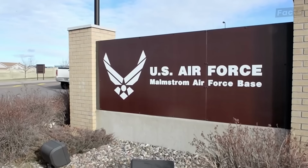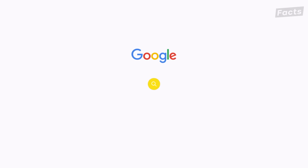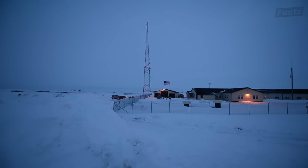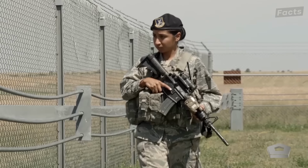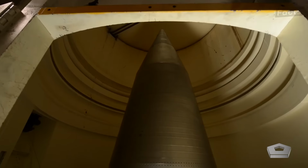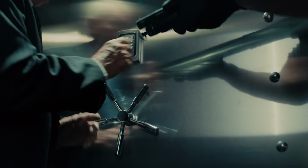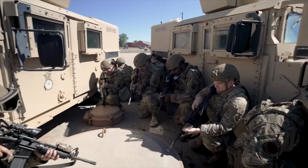But what's even more surprising is that the general locations aren't a secret. You can pretty much Google it as though you're searching for an ice cream shop, and they'll pop up, just like that. But why is that? Well, just because these missile silos are easy to find on a map doesn't mean getting near one is remotely possible. Imagine trying to break into the vault at the Bank of America. Not likely, right? The same goes for these silos. Unless you've got proper clearance, forget about it.